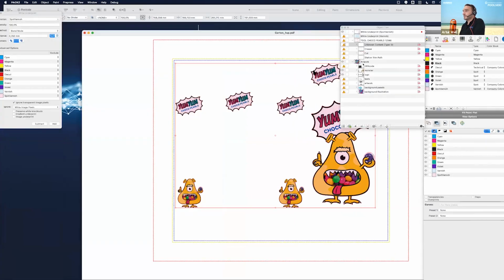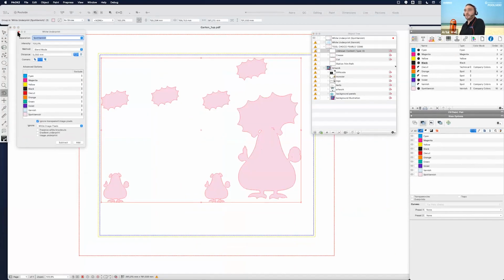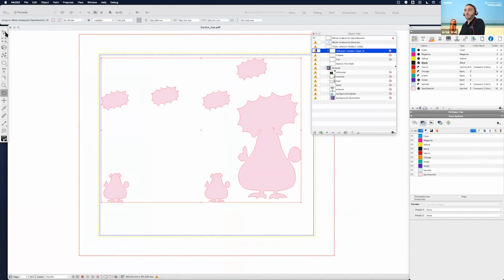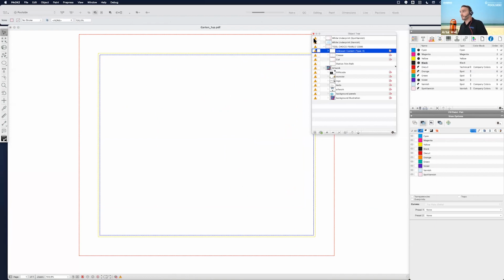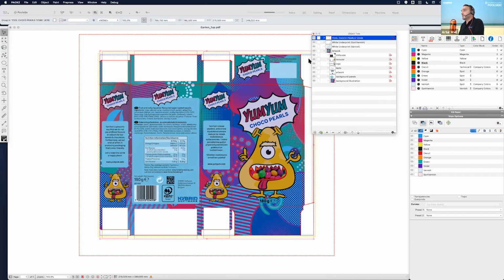And see the result here. Very easy to create these kind of finishing separations. Okay, then there's one more thing in one-up editing.